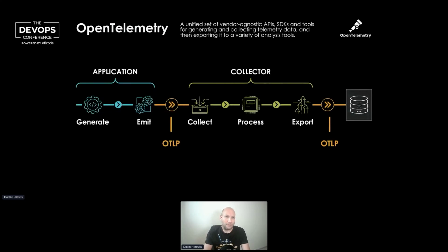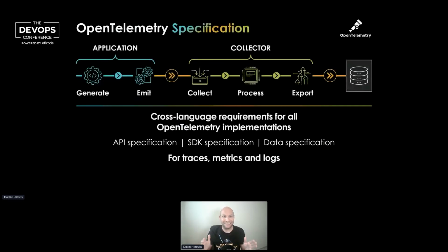But before that, I would like to say a word about something that is not a component per se, but rather governs all the components, and that's the OpenTelemetry specification, which describes the cross-language requirements and expectations of all of OpenTelemetry's implementations. So it defines the API spec, the SDK spec, the data spec, things such as semantic conventions and so on, across traces, metrics, and logs, all the three pillars of observability.